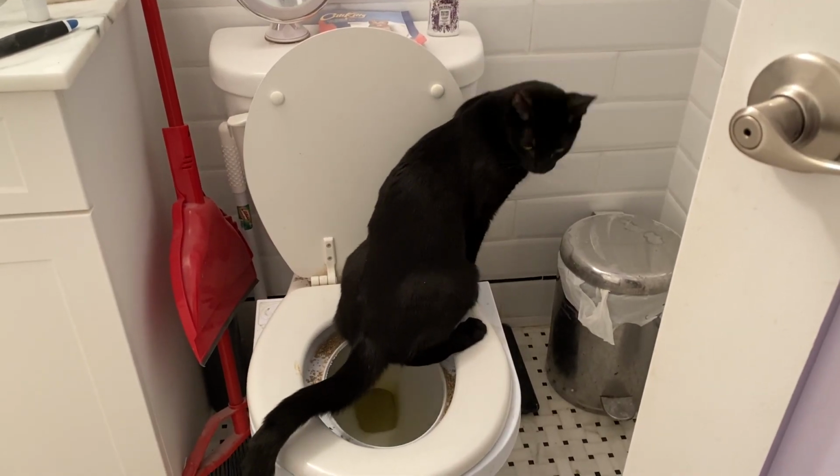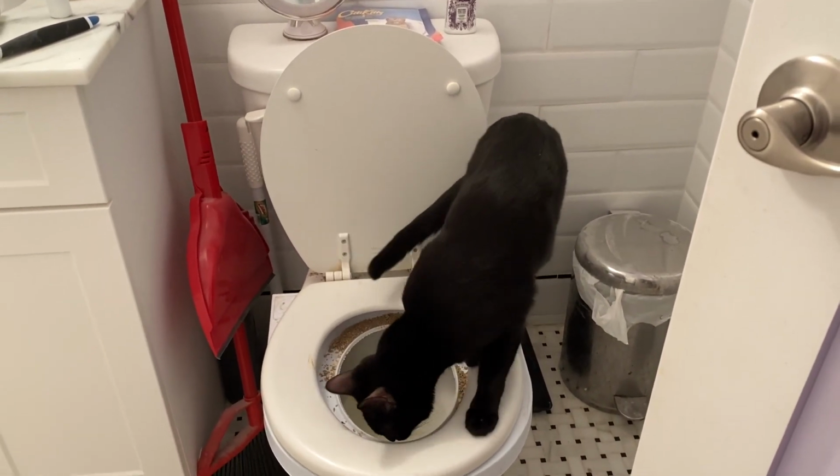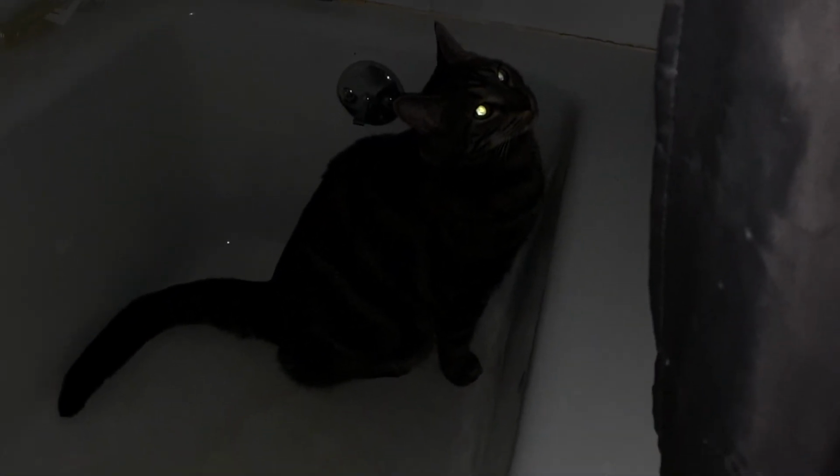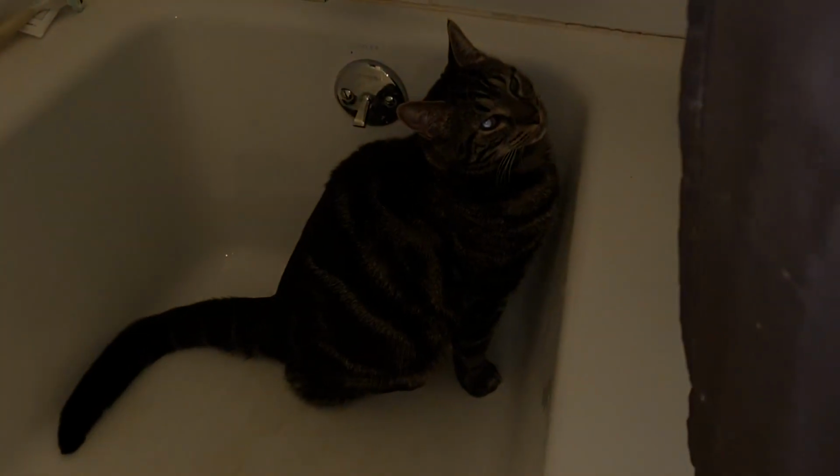So the question is, can you toilet train two cats? I can toilet train one cat to go in the toilet and the other cat to go in the tub. I don't know if that's a good answer, but that's the answer I got.